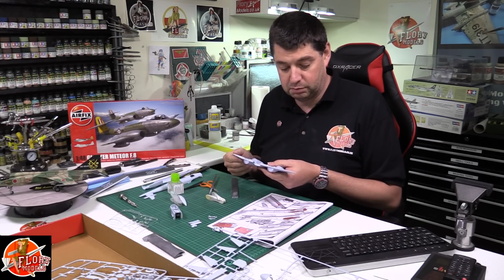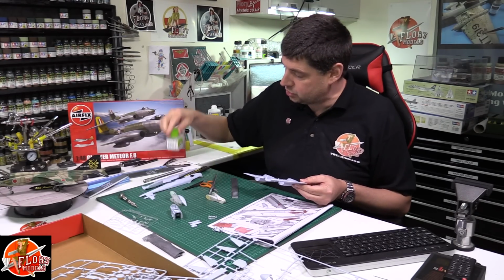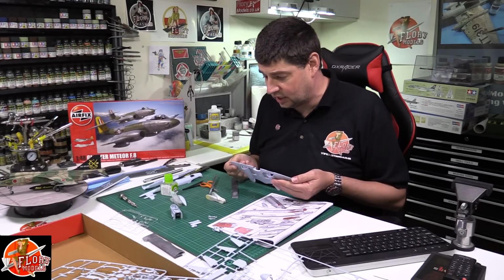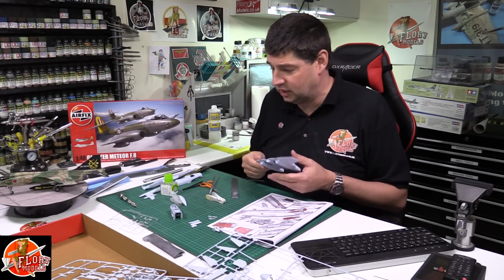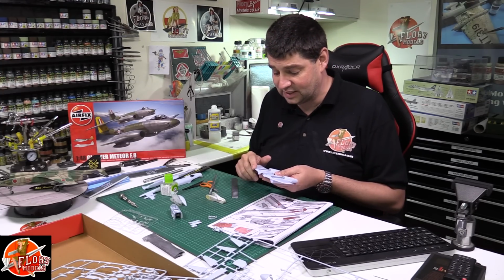I might have to eat my words by the end of this, because it's actually going together really, really nicely. The other thing as well, I'm using the new quick dry cement. It stinks. It really does. It does smell like acetone, and probably is, to be honest, but it does smell.